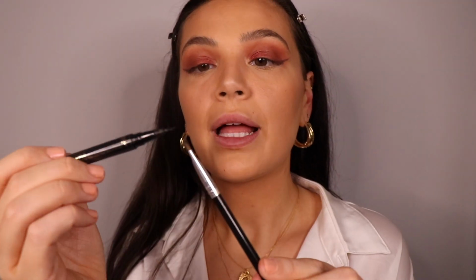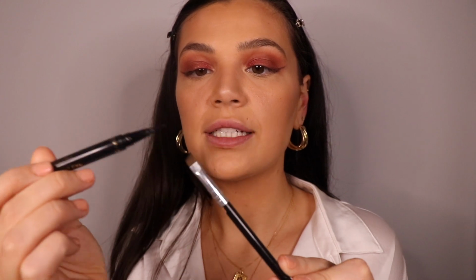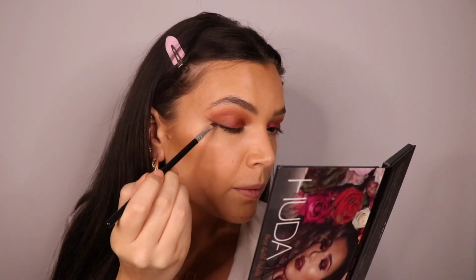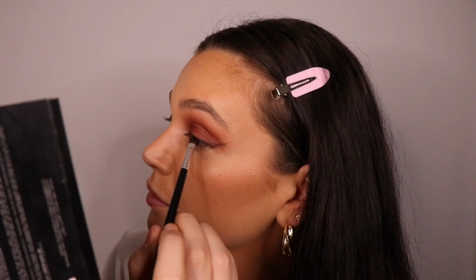I am using the L'Oreal Flash Cat Eye liquid liner, and I'm actually going to apply it directly on that angled brush. I just, again, find it easier to work with than going right in with this. Okay, and then we're gonna go in and match the other side.